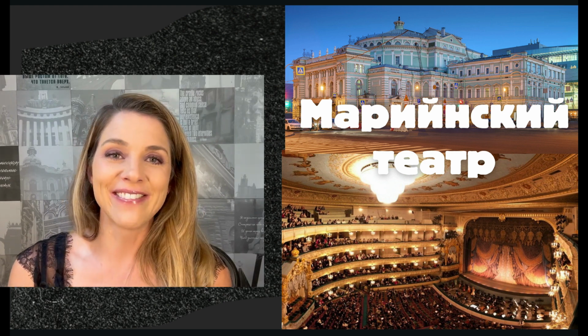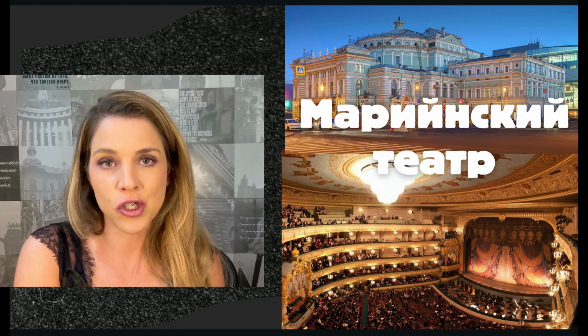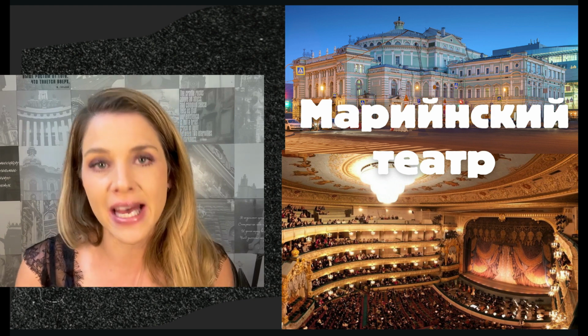Okay, so if you know anything about St. Petersburg, the Mariinsky Theater is like the equivalent of the Bolshoi Theater, but in St. Petersburg. So it's like a big deal. It's like the Met, right?